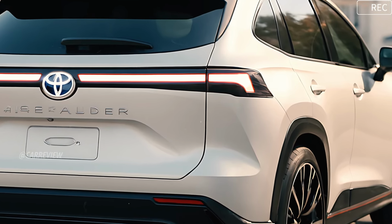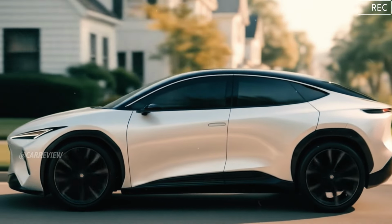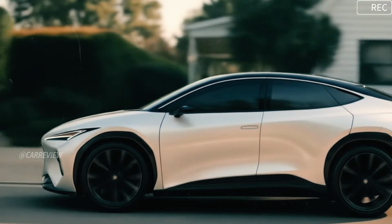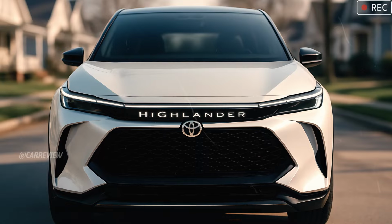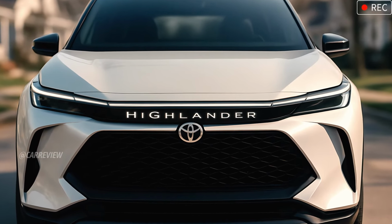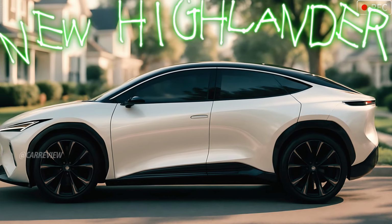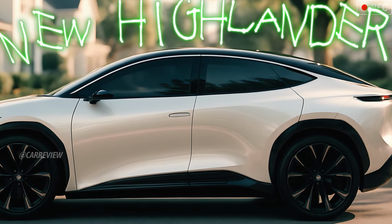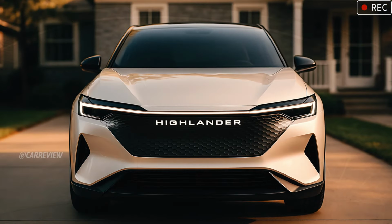While official details are still under wraps, what we're likely looking at is a next-gen hybrid or fully electric drivetrain. Expect Toyota's latest e-TNGA platform, quicker torque delivery, and ultra-silent cabin performance. Rumors suggest a dual-motor setup with over 300 horsepower and an all-electric range north of 50 miles. Perfect for daily drives without a drop of fuel. Add regenerative braking and drive modes, and you've got a Highlander that's as smart as it is strong.